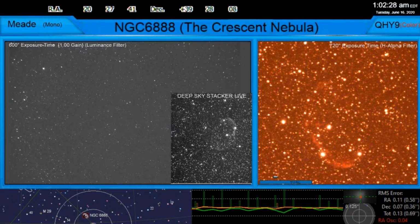Well, the next one's done, so now we get to save this next one. This is another 10-minute image going in with the first 10, so we're going to have 20 minutes of the crescent. Look at the DSS. Here we go, it's going to stack it. That's awesome. You can get all the dust lanes and everything. This is nuts.